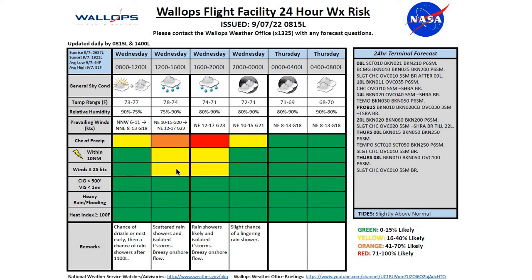As far as our overnight winds go, we'll see northeasterly winds around 8 to 13 knots, gusting to 18 knots, so that'll keep our overnight low up into the upper 60s as the wind will be off the water, and the water is fairly warm right now, around the mid-70s just off the coast.